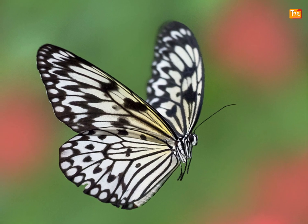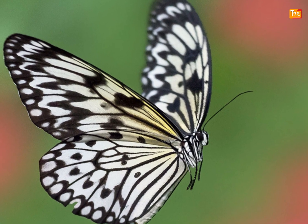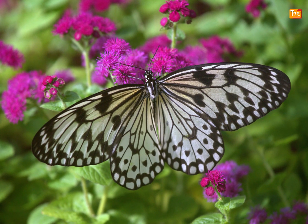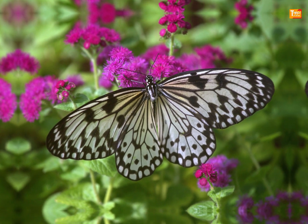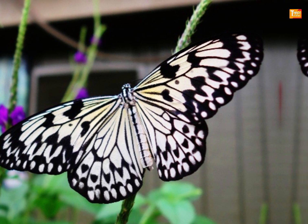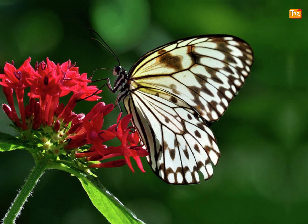This translucent butterfly gets its name from its leisurely flight, like a drifting paper caught in the air, and its resemblance to a kite constructed from a black and white newspaper page. Its coloration serves as a warning to predators that it is poisonous to consume, and the way it flies allows it to more fully display its coloring.